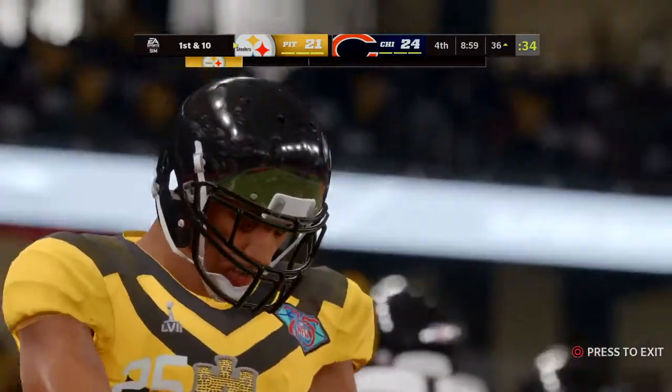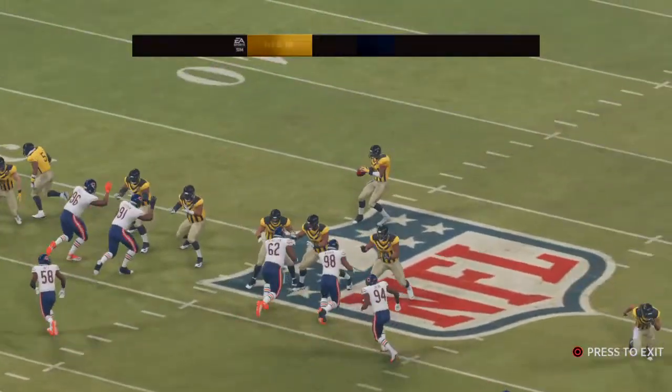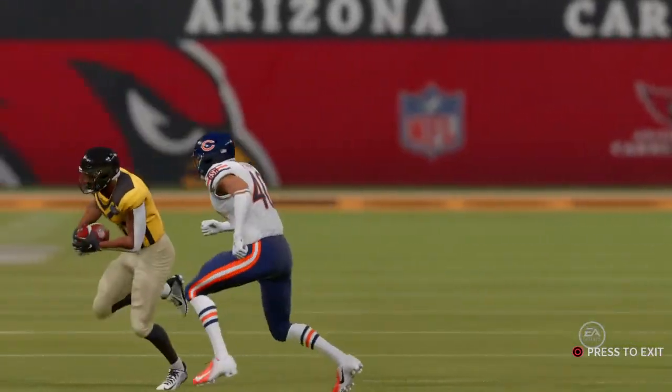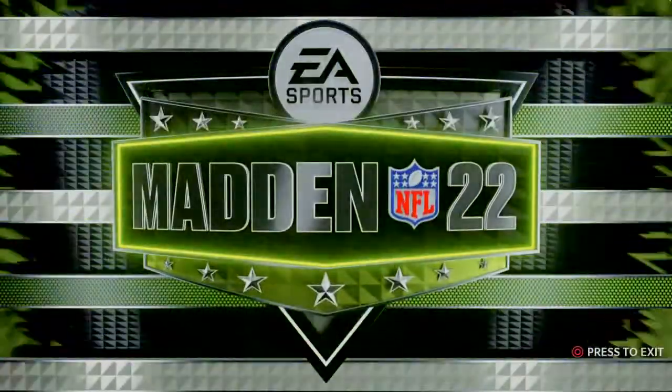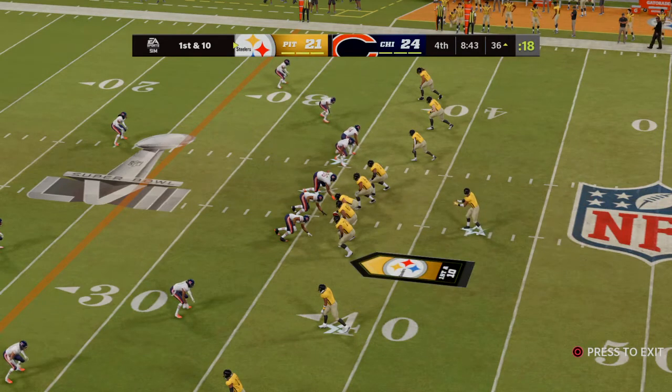Slant route's effective no matter who's running the route and catching the ball. But when you have a receiver of that stature, you have to be a little bit more precise throwing it. You don't have the same catch radius with the bigger targets. So from the 36 now, 1st and 10.